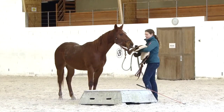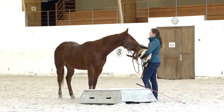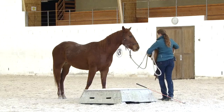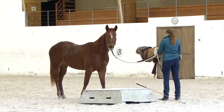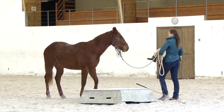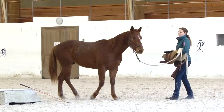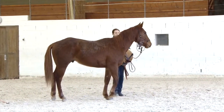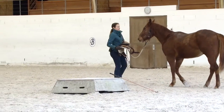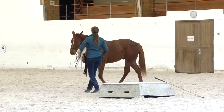So the first step is that I let him explore the pad, smell it, and decide for himself, okay, this thing is not going to eat me. Especially if you have a sensitive, skeptical type of horse. You want to really take that fact into consideration, that any unknown object that approaches a horse is going to be perceived as a threat. So you want to really make sure your horse can follow you and smell and touch the pad.